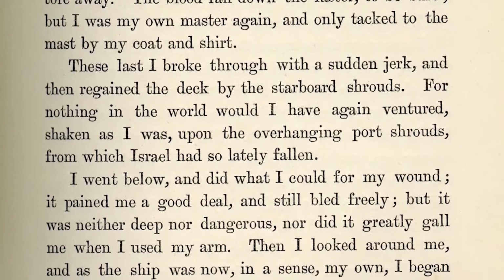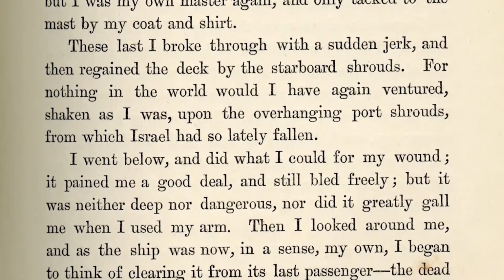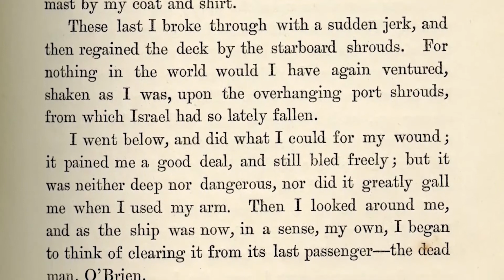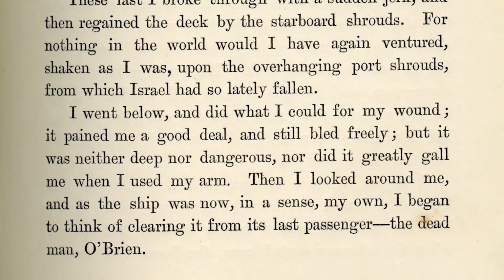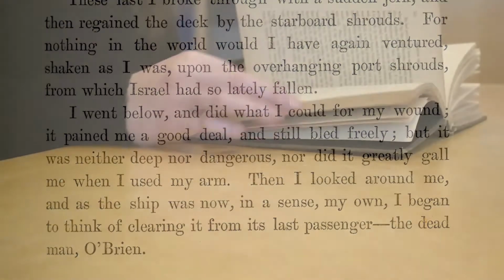These last I broke through with a sudden jerk, and then regained the deck by the starboard shrouds. For nothing in the world would I have again ventured, shaken as I was, upon the overhanging port shrouds, from which Israel had so lately fallen. I went below, and did what I could for my wound. It pained me a good deal, but still bled freely, but it was neither deep nor dangerous, nor did it greatly gall me when I used my arm. Then I looked around me, and as the ship was now, in a sense, my own, I began to think of it from its last passenger, the dead man, O'Brien.